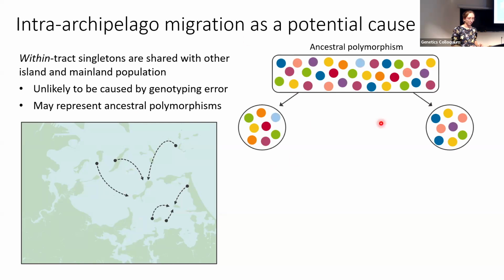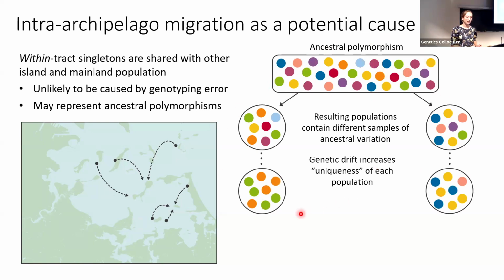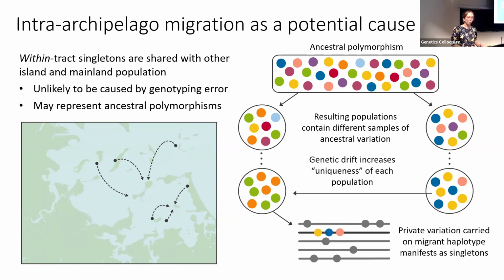And our rationale, we can walk through. So if we consider that our contemporary populations, which are denoted by these circles, are samples from some ancestral pool of polymorphism, represented by these colorful dots, over time, because of genetic drift, the polymorphisms in these initial populations become lost or fixed due to drift, and it increases the uniqueness of each of these populations on the left and the right. And so when there is migration, for example, from our right circle into our left circle, much of the variation that's carried on this migrant haplotype, which is denoted by this second chromosome, is going to manifest as singletons in our recipient population.